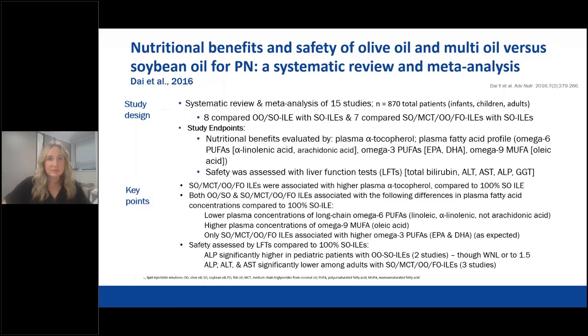Here is a meta-analysis of studies that compare olive oil and soybean oil to 100% soy, and then compared a mixed oil emulsion of soybean, MCT oil, olive oil, and fish oil to 100% soy. The study endpoints were nutritional benefit as measured by plasma alpha-tocopherol and plasma fatty acid profile, including omegas 3, 6, and 9. Safety was assessed with a liver panel, including LFTs, T-bili, ALT, and AST.